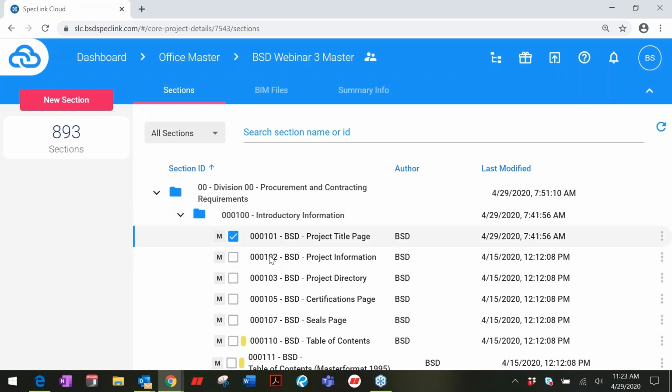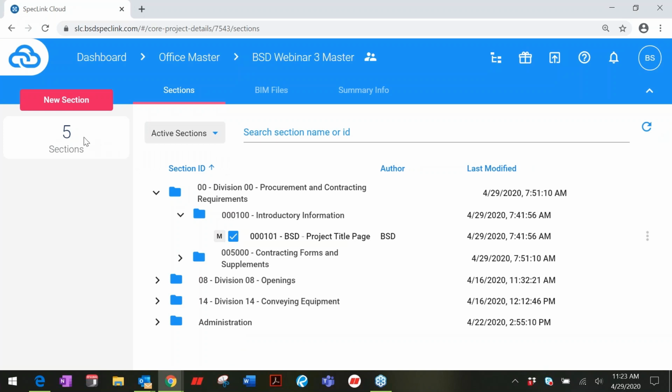The first thing we want to look at is how we are going to edit our specifications. You can see here that there's 893 sections. That's really overwhelming. I'm going to look at only my active sections, 5 sections. I can deal with that.